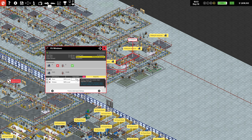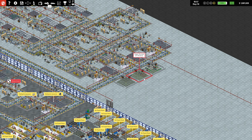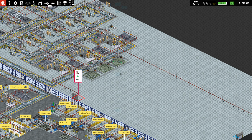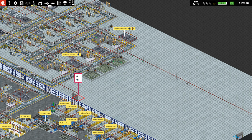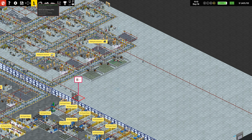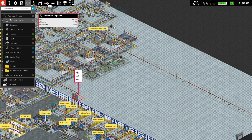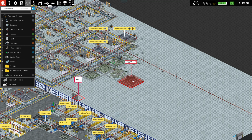Okay, you know what? Put fit windows onto any. Yeah, put fit windows onto any. I want to see if I can try and maintain really well-fitting windows. Really well-fitting windows, that's right.